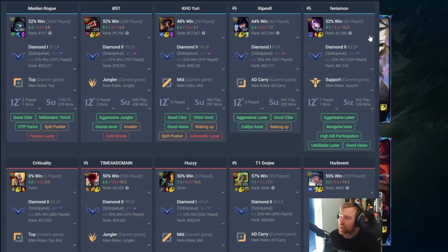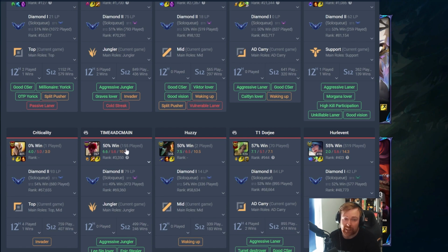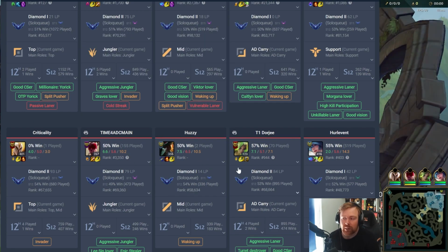So, yeah, it's a Diamond 1, Diamond 2 game. We're at 14 LP D1. I'm playing Gangplank mid. I just felt like doing more Gangplank. I've said it this whole season, I need to play more Gangplank right now. He's one of my favorite champions, and he's in a pretty good, strong place right now, you could say.